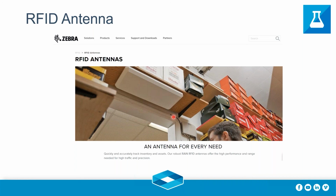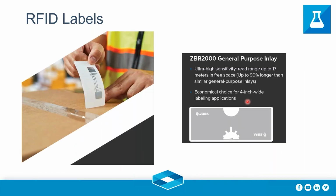Okay, so that's something to think about for those people that currently have CCLAS. That's a way to really automate that process. And obviously then, here's an example from the Zebra label website of having those RFID labels and some of the ranges of those. So that shows you what you can really do with CCLAS to extend that functionality even further.